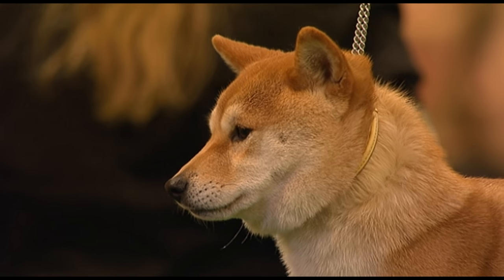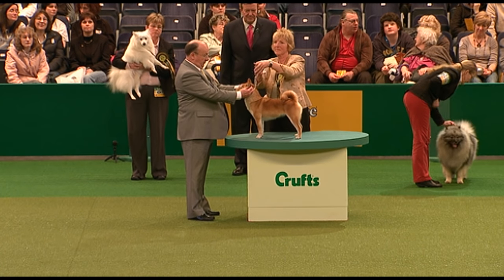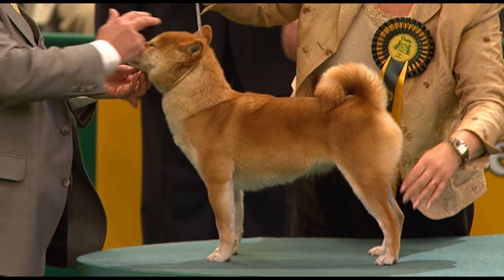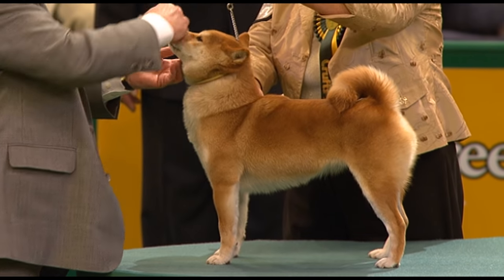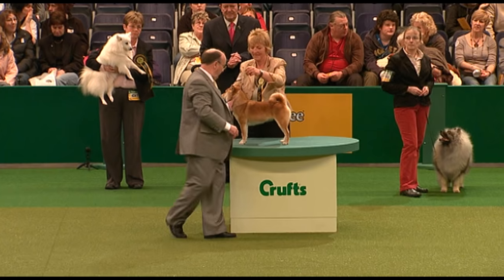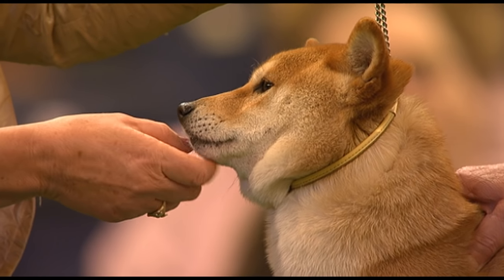Japanese Shiba Inu, judged by Mrs. Dunhill. There were 80 here today. Mrs. Dunhill selected this bitch, 3958.